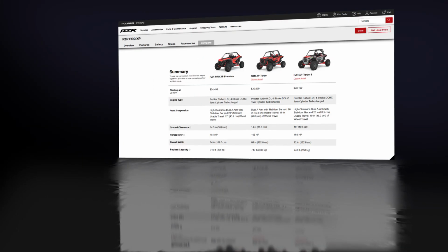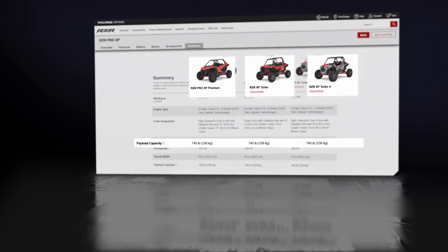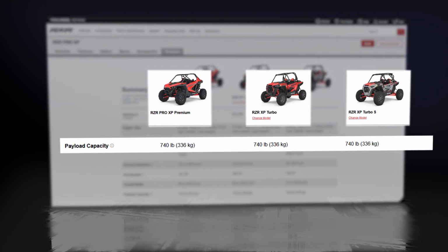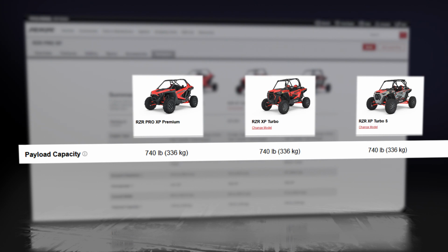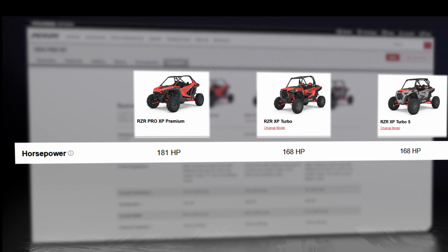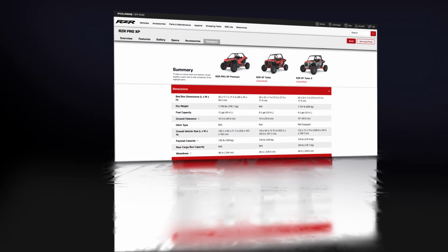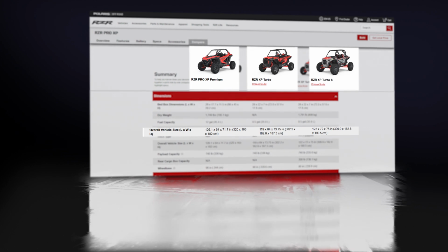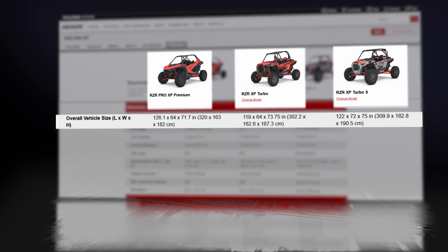When comparing the overall specs of this RZR Pro XP Premium car to the RZR XP Turbo and the RZR XP Turbo S, we're looking at the same amount of payload. All of those cars have a payload capacity of 740 pounds. Again, the horsepower is the biggest difference. They went from 168 to 181. The overall vehicle size is definitely bigger, or at least longer, in this unit than the other two. This car comes in at 126 inches versus the XP Turbo at 119 and the Turbo S at 122 inches.